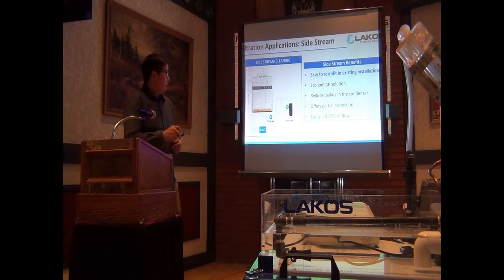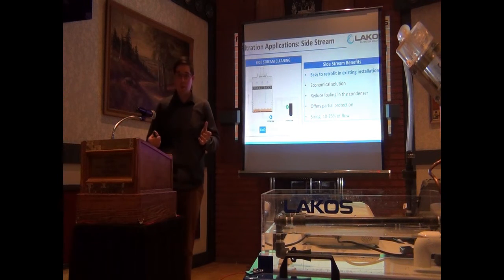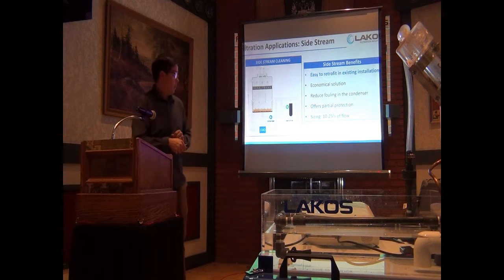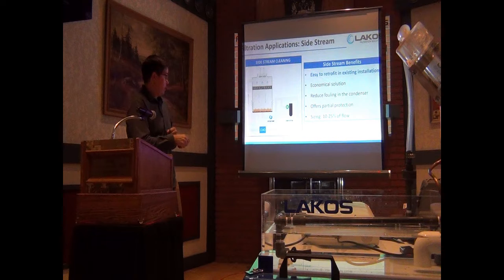So in the side stream application here, as I mentioned before, it's a more economical option, and we see this quite often in downtown Calgary here, where we have older systems where we can't get the filter located beside the cooling towers or adjacent to them. So this type of system you can put anywhere in the building where you have access to the condenser water loop, so long as it's downstream of the pump. You want to make sure it is not upstream of the pump where you have our system fighting against the system pump for the flow. So we always want to make sure it's downstream of the system pump.